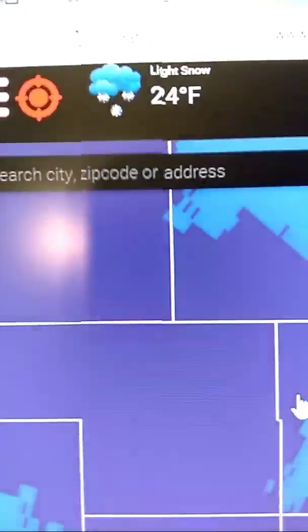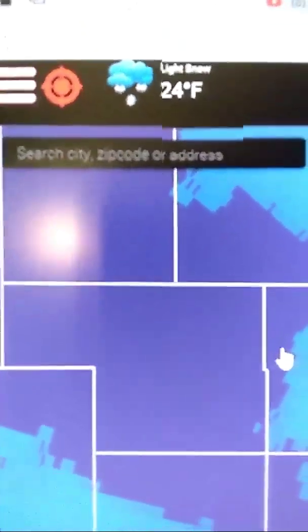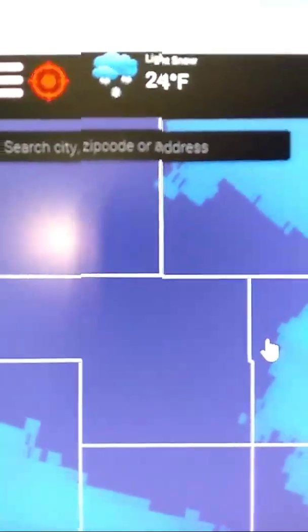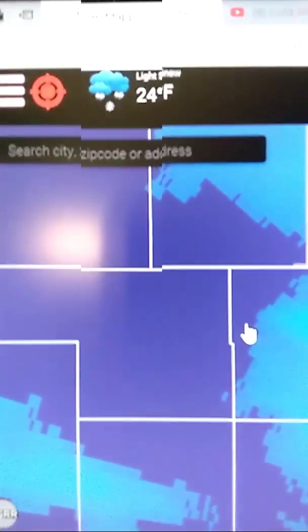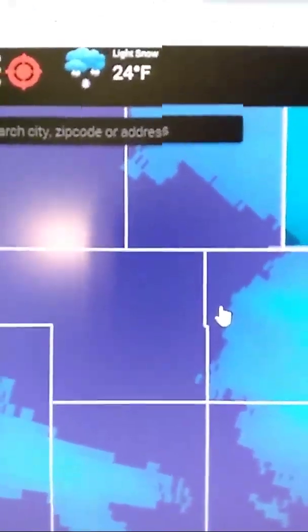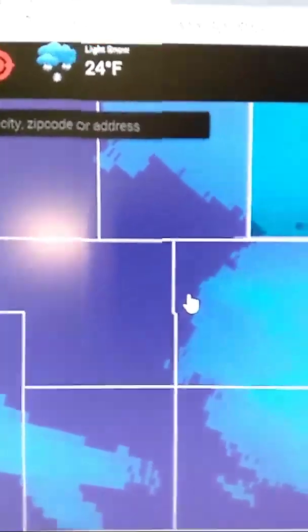And then right here is what the temperature is. Right now, it is light snow, and the temperature is 24 degrees. Imagine that. And it is very cold outside, I can tell you that. I was out in it, and it's very cold, but that was several hours ago.